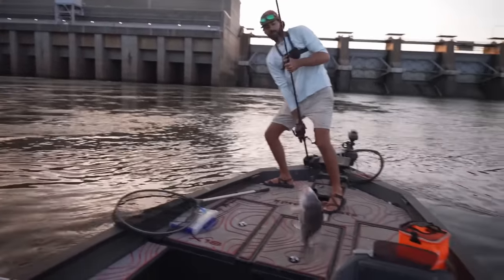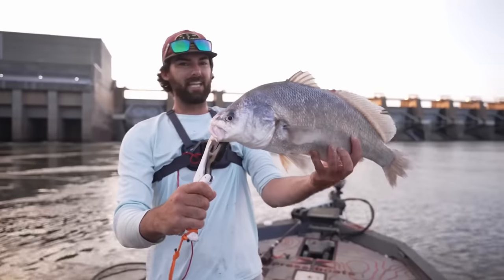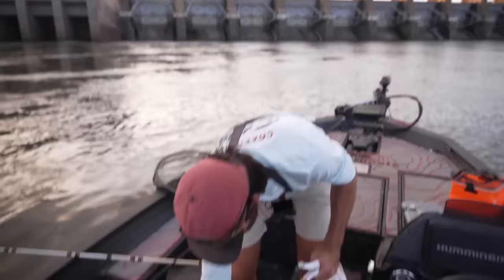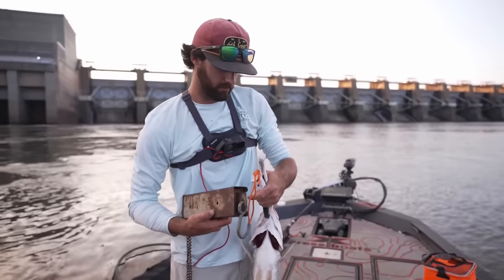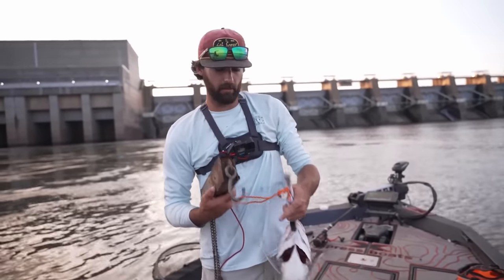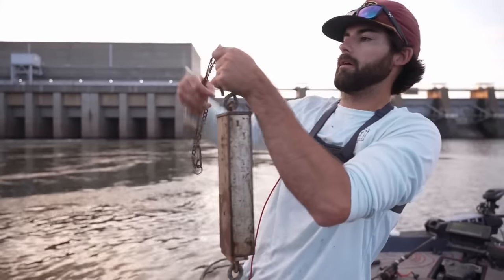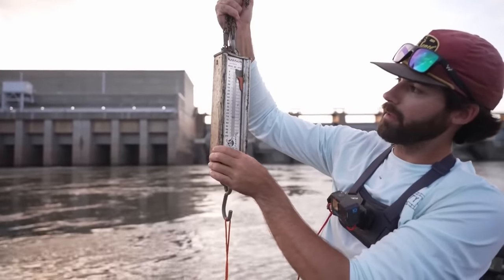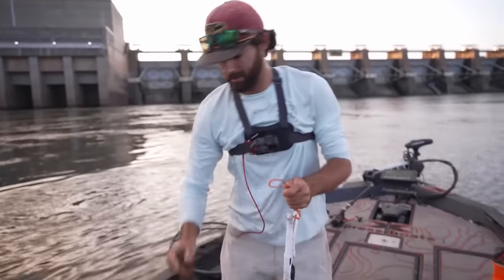Oh gosh. I think we need to wait on that one. That's definitely our biggest drum of the day. He absolutely barreled that big old shad head. He's probably close to 5 pounds, maybe. These freshwater drum can get huge. They can get 20 pounds. What'd we say? 6? Not bad. 6 pound drum, I'll take it.